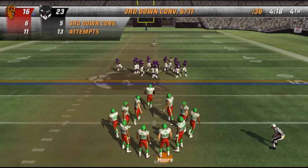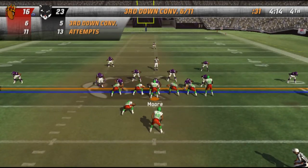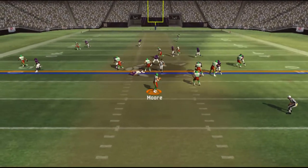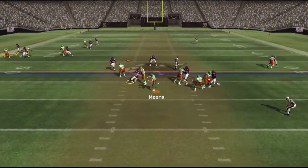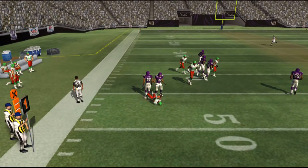Here's a look at the third down success rate of each team. Pressure coming. Gets rid of it. Daniels comes up to make the play.